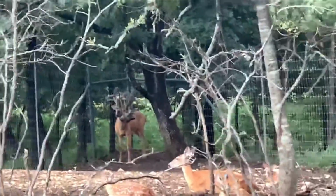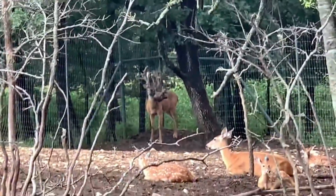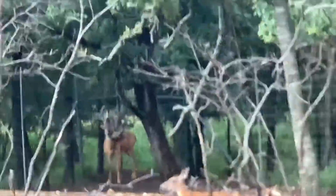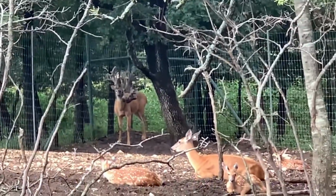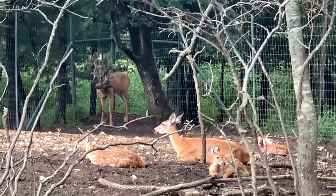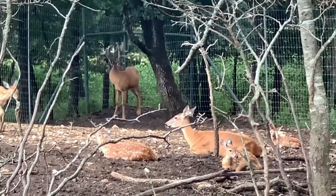Walking down through here in the mud. Don't know how close I'll get to him before he will decide to run off, but I'll get down here a little bit closer. But it's dangerous to the deer, especially with as hot as it is right now. That is heavy, there's no doubt about that.